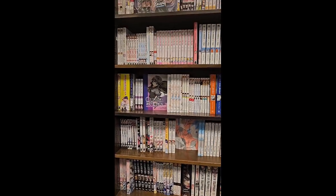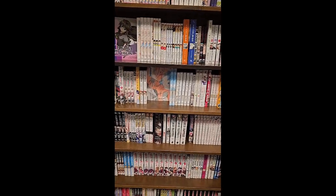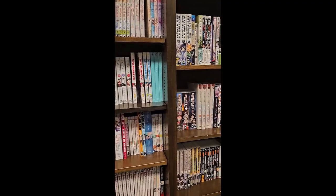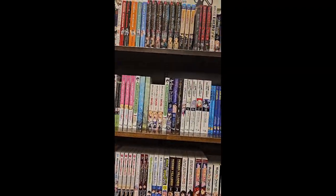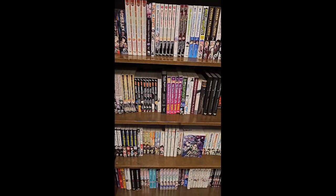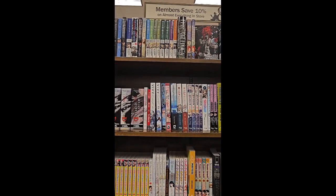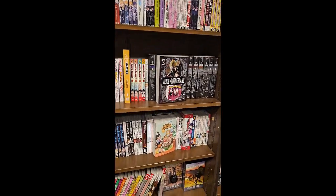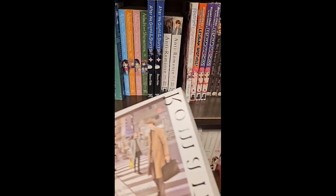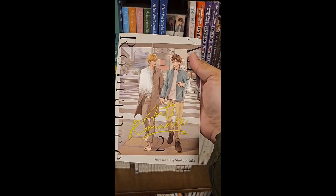I feel almost intimidated because it's been a little while since I've picked up any manga titles, but there are a lot of series that I have not read yet. Decisions, decisions. So this manga was one of the ones that I wanted to get. This is the second volume of Anti-Romance, which I read the first one and I loved it, so I'm definitely going to pick this one up.